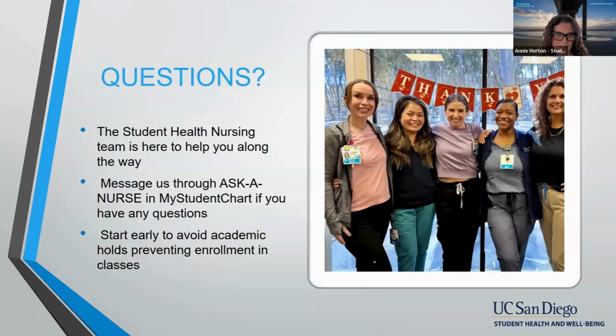And then this is some of our nursing team, and these are some of the people. There's a lot more of them too that will be assisting you along the way. We're here to support you as much as we possibly can. We have a really large team of nurses and medical assistants that are here to help you with this and to get you through to full compliance on all of our requirements. So please don't hesitate to reach out.